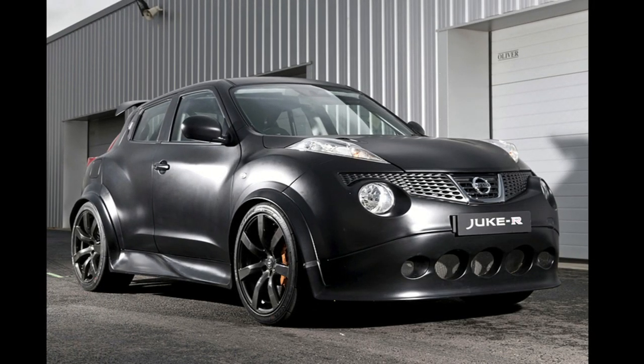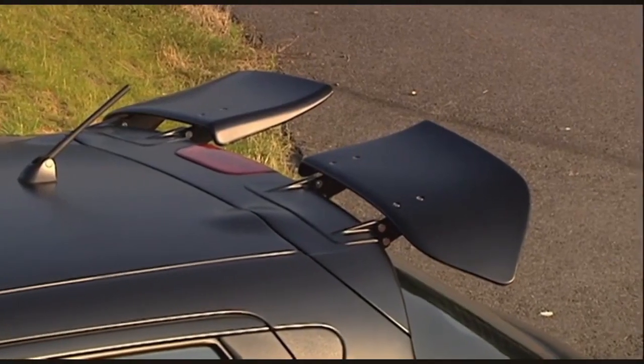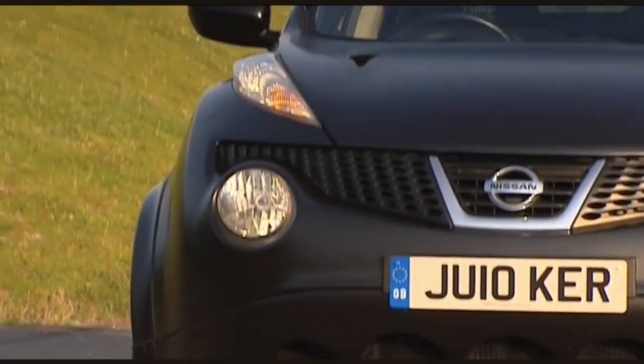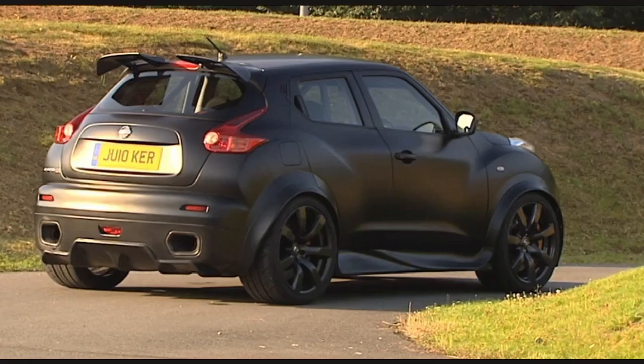The Nissan Juke-R is a special version of the Nissan Juke created by Nissan engineers in 2012, as well as a motorsport group the brand was partnered with known as the RML Group. The Juke-R was quite literally a Nissan GT-R engine and drivetrain with a specially modified Nissan Juke body placed on top.